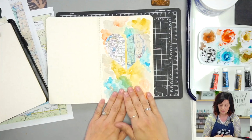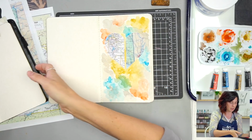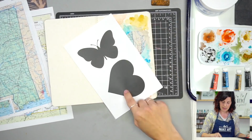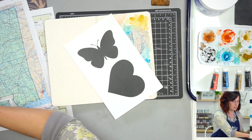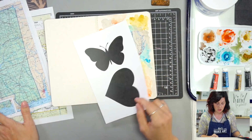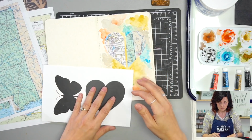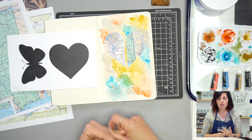All right, so this is a project we're going to do. It's a simple one, but it's fun. And we're going to use our outline, which is this heart outline. And I thought it would be fun to do a heart with maps, and you can choose to do whatever you like. You could choose to feature a place that you just love in your journal like this and use the heart. It could be a place that you've been to, or it could be a place that you hope to go to that you've never been to before.